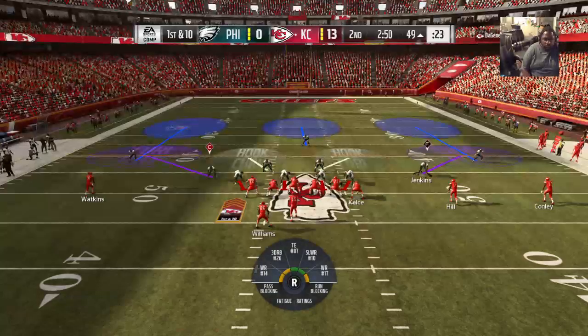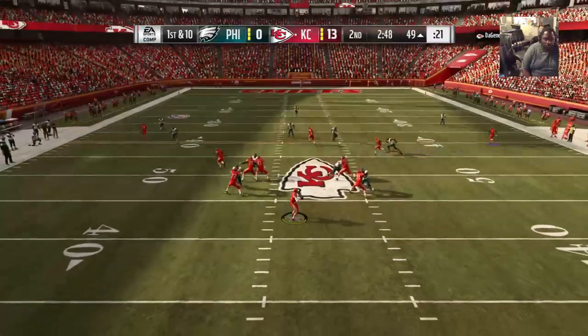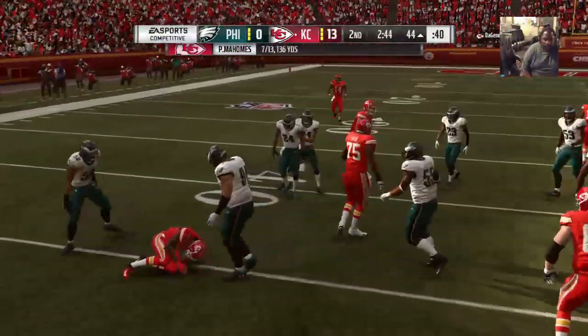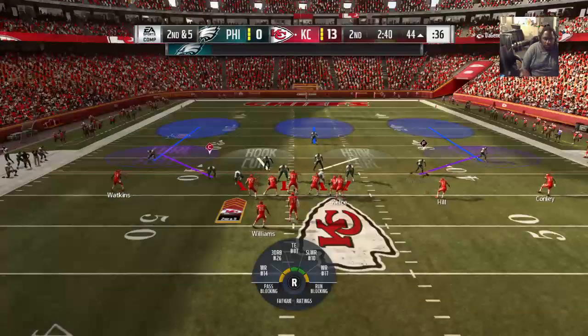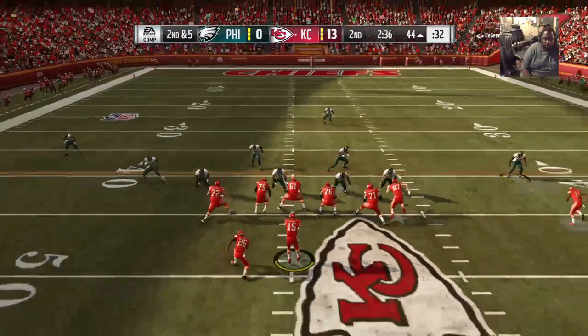1st and 10. Working from the gun, Mahomes. Man open left side, it's Williams. And he'll be taken down at the 44-yard line. Call it a gain of 5, and it'll bring up a 2nd down.